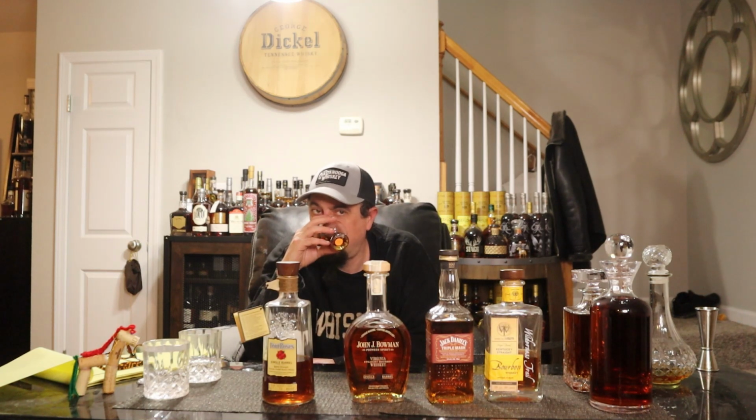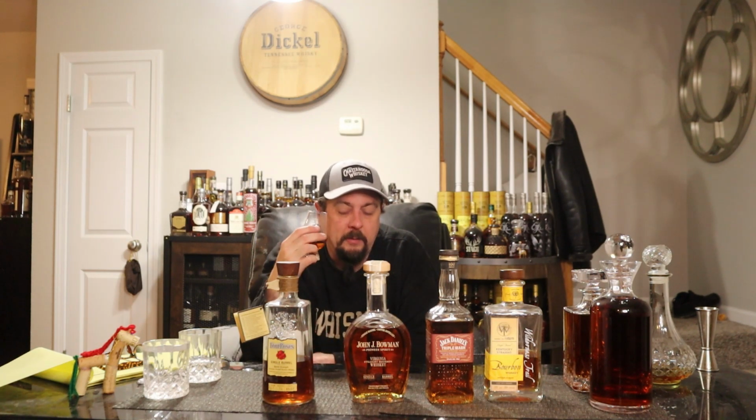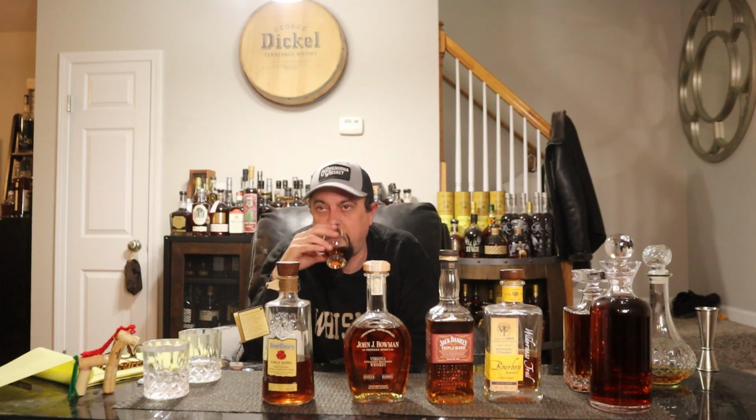All right. This is the best nose yet. There's definitely some proof on that. You get those bourbon notes of caramel, vanilla, orange, chocolate, and then just the right amount of rye on that, which again leads me to believe I know which one that one is, but I'm interested to try this on the palate. Cheers, my friends.